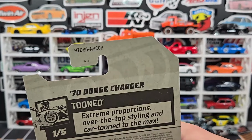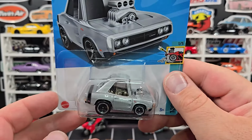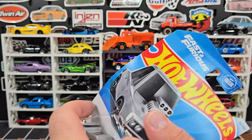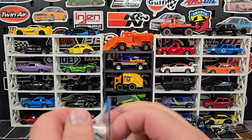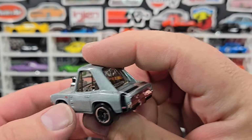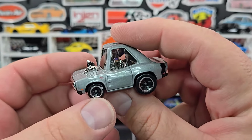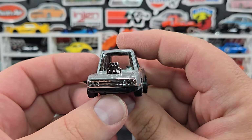All right, this one is also from the P case. This is the latest color for the '70 Dodge Charger, the tuned version. So we have seen it in black, and then we saw it in black with a red stripe. Now we see it in a true new color, silver with black striping in the back. So this one is not Fast and Furious style. This one's just Charger style.